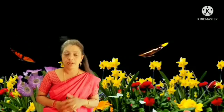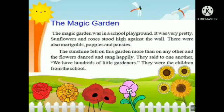Now children, open your textbook at page number 4 and listen. Lesson 2. The Magic Garden. The magic garden was in a school playground. It was very pretty. Sunflowers and roses stood high against the wall. There were also marigolds, poppies and pansies. The sunshine fell on this garden more than on any other and the flowers danced and sang happily. They said to one another, "We have hundreds of little gardeners." They were the children from the school.